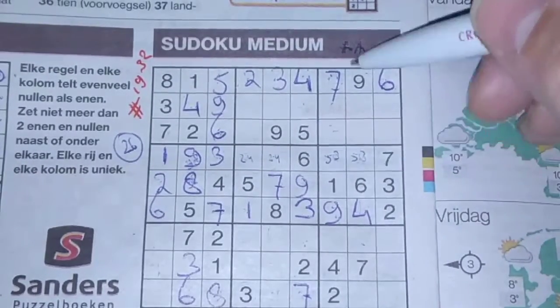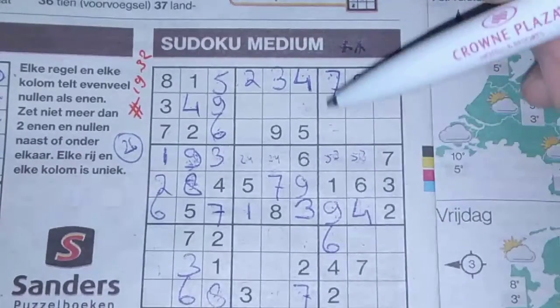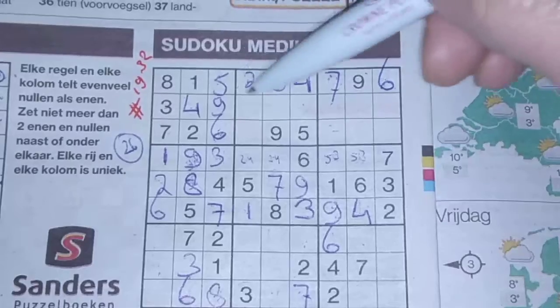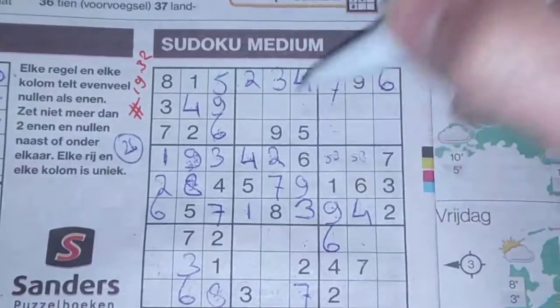6 in this column, 6 in the column next, so in that column the only place for a 6 should be there. Now we have a 2 there, so this can't be a 2 anymore. This should be a 2, and this should be a 4.